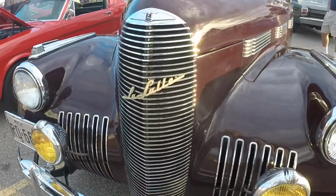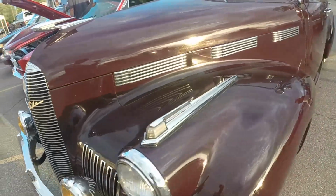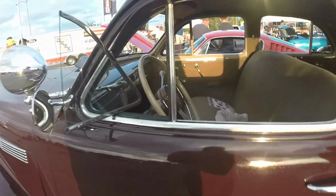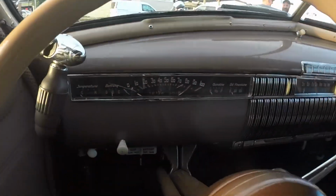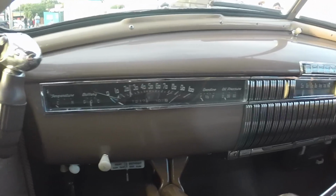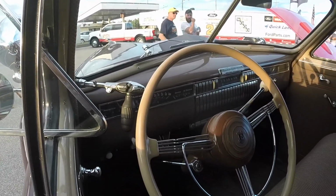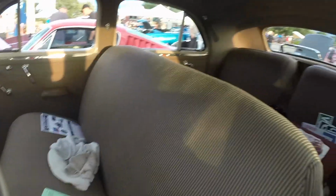Cruising was a way of life. If you cruised Harper, if you cruised Woodward, if you cruised Telegraph Road, anywhere you cruised, it was a way of life. Look at that dash. It's all spelled out. Oil pressure, temperature, battery. Yeah, these are definitely a luxury car.